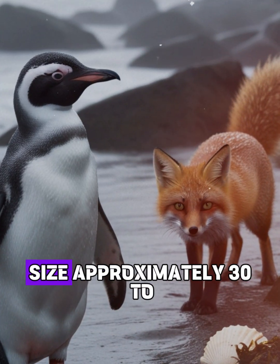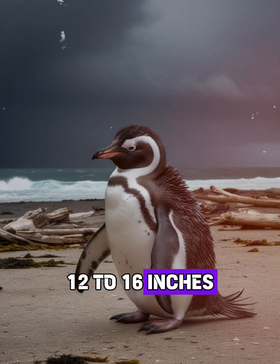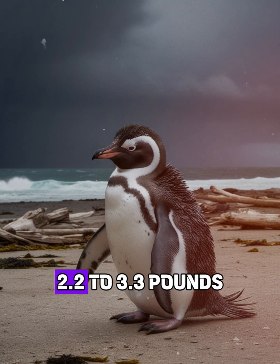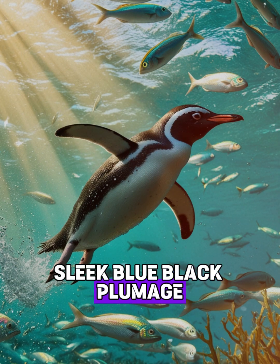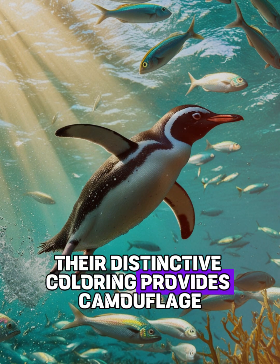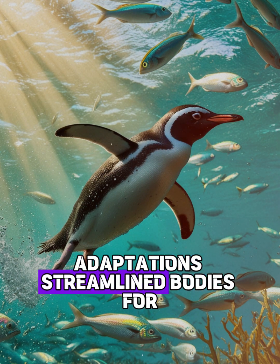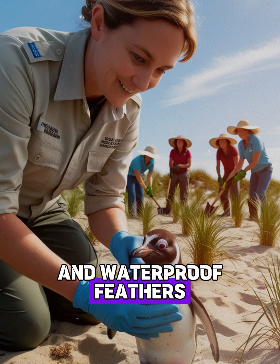Physical description: size, approximately 30 to 40 centimeters (12 to 16 inches) tall, weighing around 1 to 1.5 kilograms (2.2 to 3.3 pounds). Coloration: sleek blue-black plumage on the back and head, with a white underside. Their distinctive coloring provides camouflage, countershading while swimming. Adaptations: streamlined bodies for efficient swimming, with flippers for propulsion and waterproof feathers.